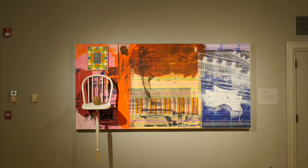Right. So this is sort of a technique that he stayed with throughout his career, in two-dimensional but also three-dimensional pieces. And we have a number of three-dimensional pieces in the show too.